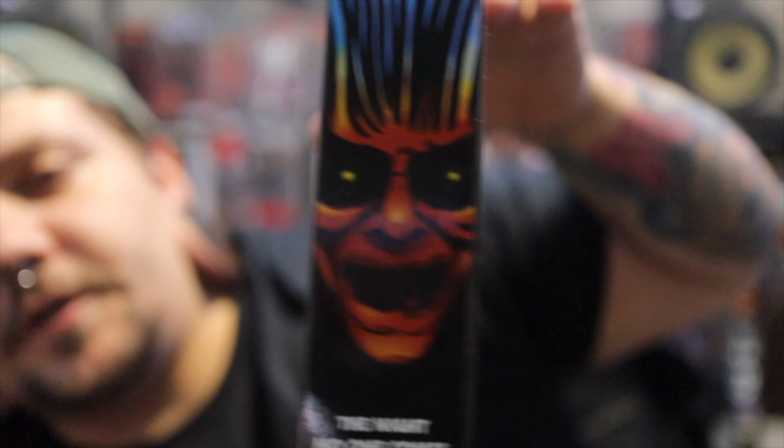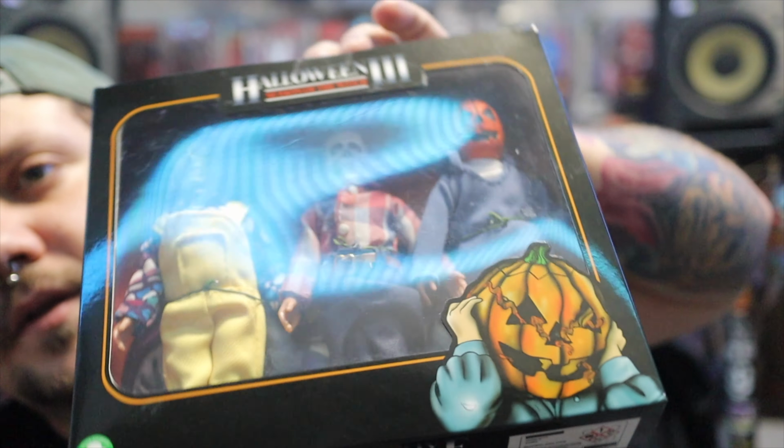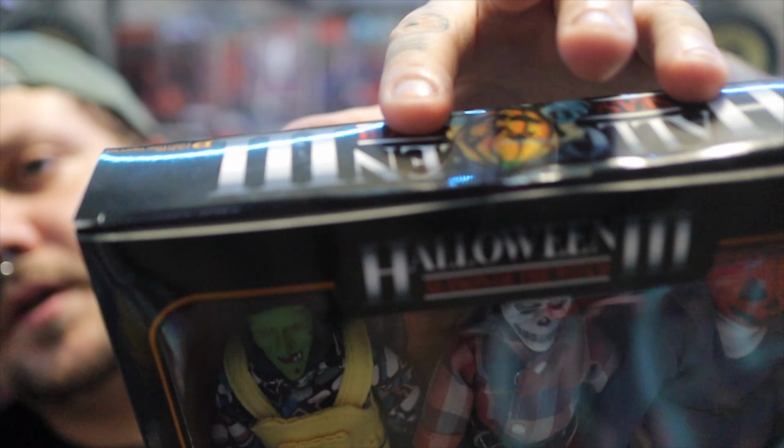Halloween 3 Kids. I got a custom acrylic case coming for this. Can't wait to put it in there and not worry about it anymore. But yeah, this is my most recent Distinctive Dummies pickup. So you'll probably see it on my next haul video very soon, along with a bunch of Blu-rays. Been going nuts on the Blu-ray collecting lately, and I also went on some toy hunts for the first time in a while. So stay tuned for those.